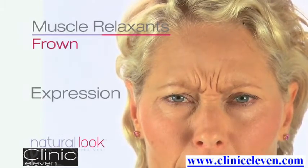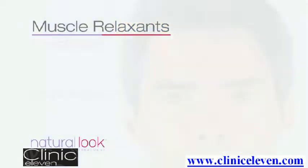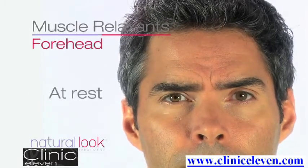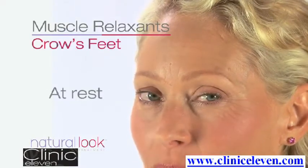They are used to relax the specific facial muscles that can create undesirable lines and wrinkles. When these muscles are relaxed, the effect is a refreshed, more open appearance in the upper face. They can also reduce further lines forming.